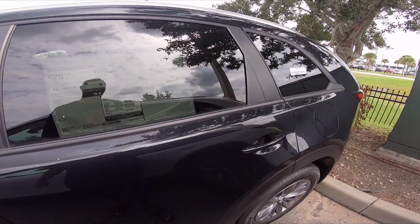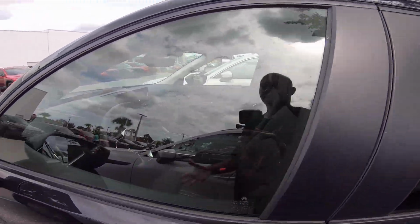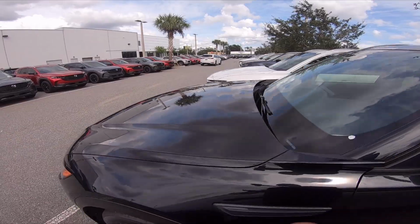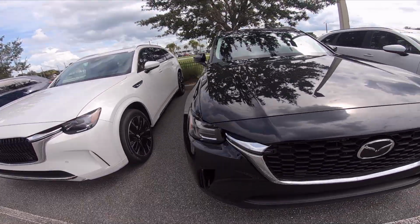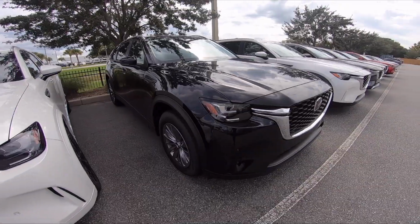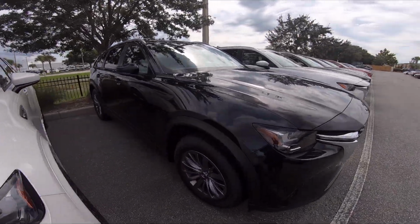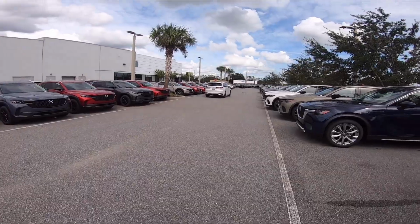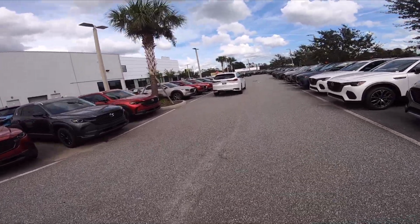So this is nice, man. $39,375, and you get pretty much the same features and stuff that we have on ours, right? And it's not bad looking either. So this is actually really, really nice. So yeah, this is basically what ours is like. Now let's go over to the top trim level, the Turbo S.